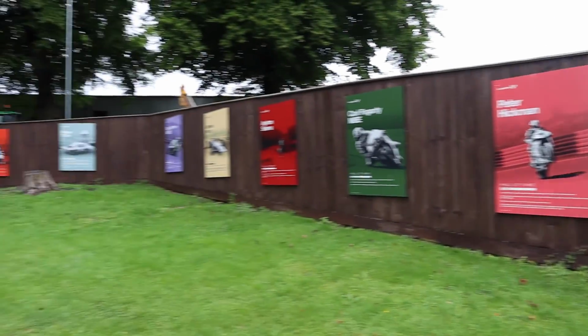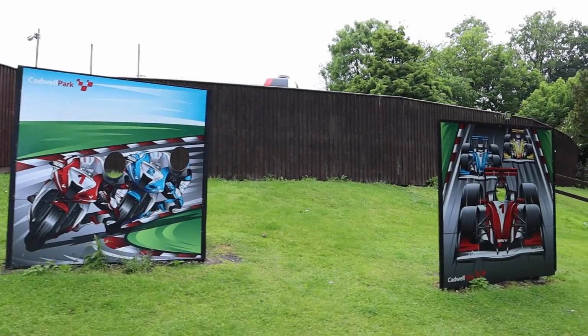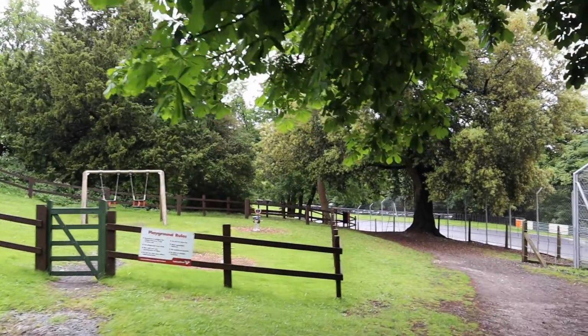Rather than leaving these fence panels blank, they put some character to it, and this is where some kids can poke their faces into these bikes or these Formula One-ish looking cars. Oh, there's a bit of a playground area for the kids as well.